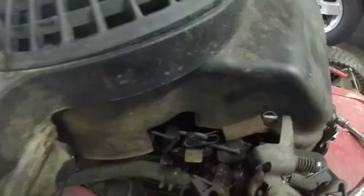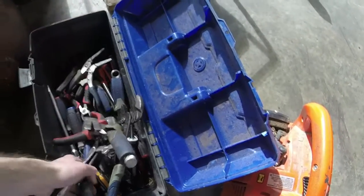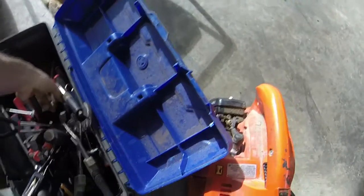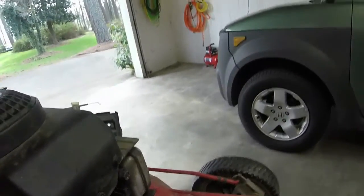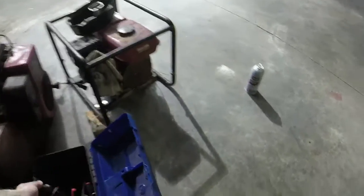It's kind of like playing Tetris. Well, maybe it's not. I don't know. You try and get everything to fit right, or fit good enough to where it works. It ain't got to be perfect. Let's try these pliers and see if we can get this bent back. Now I need to get some needle noses or some sort of pliers. Maybe these will work.